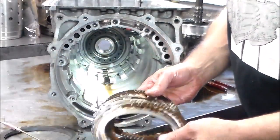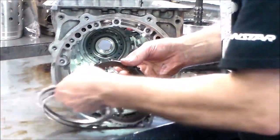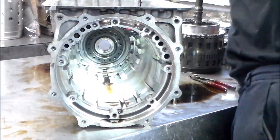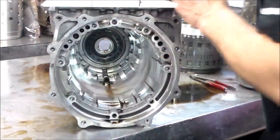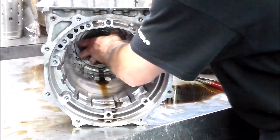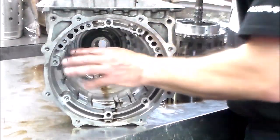And these clutches don't look bad, so I'm thinking we had an issue with the torquing button. Okay, so the case pretty much is stripped. All right, I'm gonna get this out, put this in the foot press, press it down, get the snap ring out. Springs and piston I'll get out.